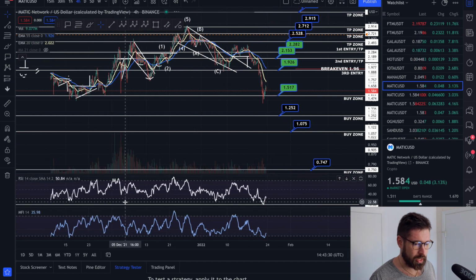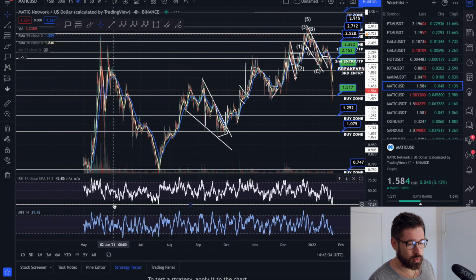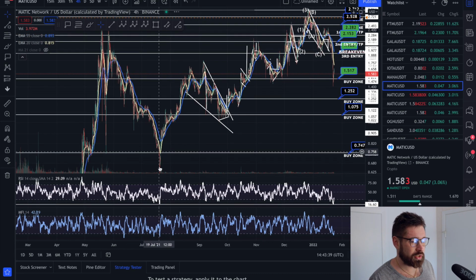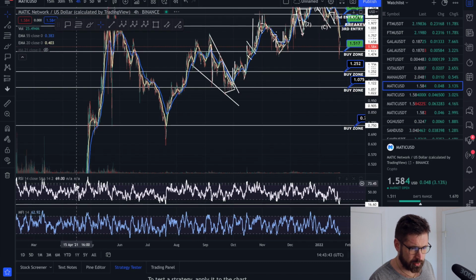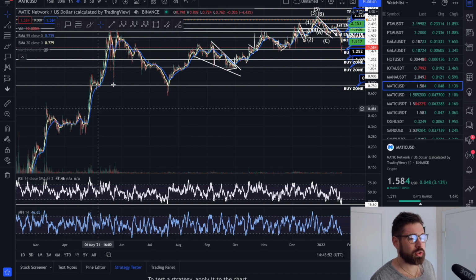We'll scroll back to the last time we were this oversold on the 4 hour time frame. You can see we have to scroll way back. So right here was the last time we were that oversold. Our correction over the summertime, huge pump back to the upside. If we come down here, I'll have to come way down. This is the last time we were that oversold, huge pump to the upside.